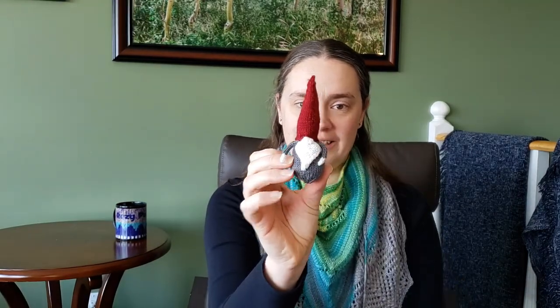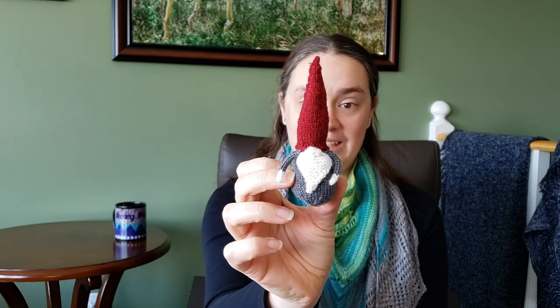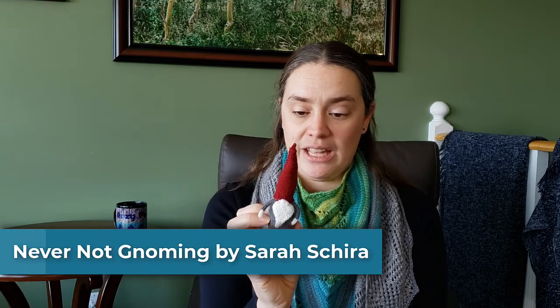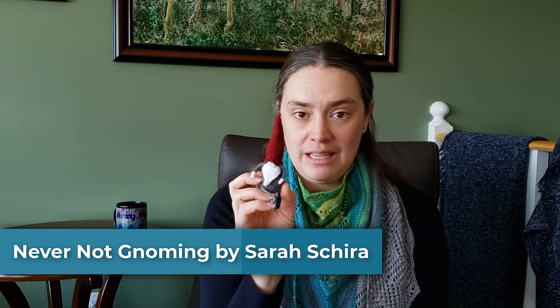First up, I have to reach down and get him. I have this little guy. His hand keeps going the wrong way. He is adorable. So, bit of a saga here. This pattern is the Never Not Gnoming by Imagine Landscapes, and this is the smallest gnome.